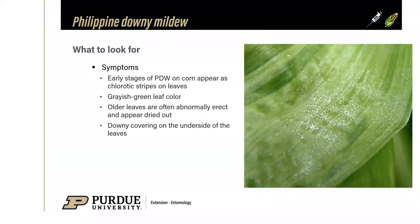Now, something to remember is that this disease cannot be diagnosed visually. There are other downy mildews of grass out there that look pretty similar to this. So sending a sample is absolutely essential to actually identify this. Probably the most noticeable difference from a grower's perspective, again, would be how severe the disease is.